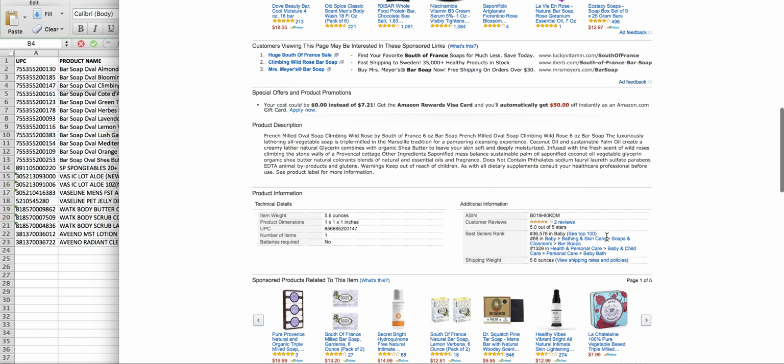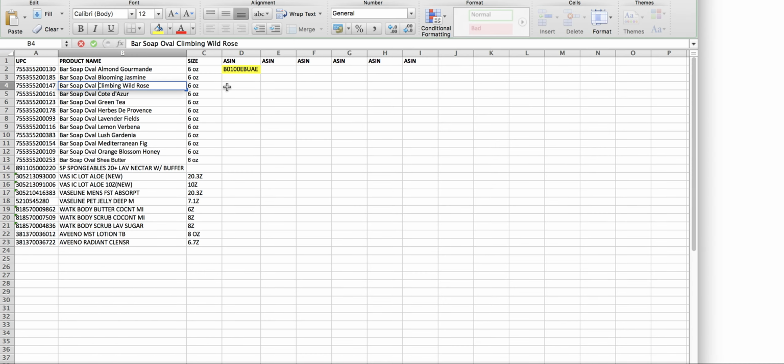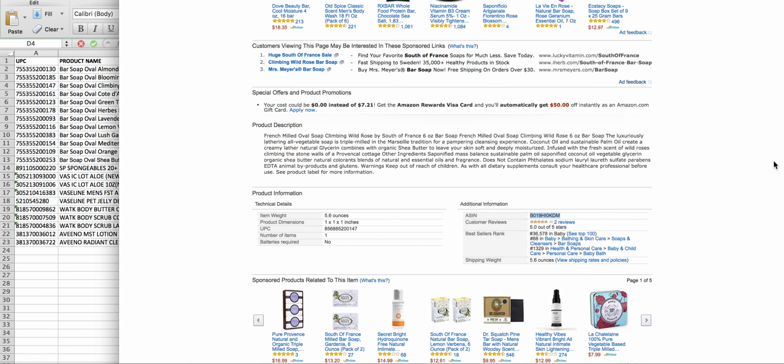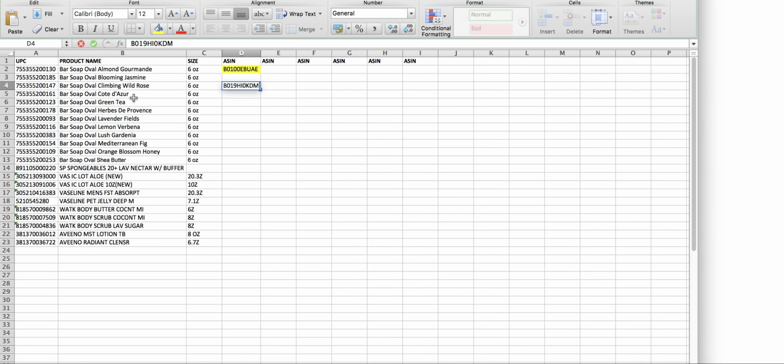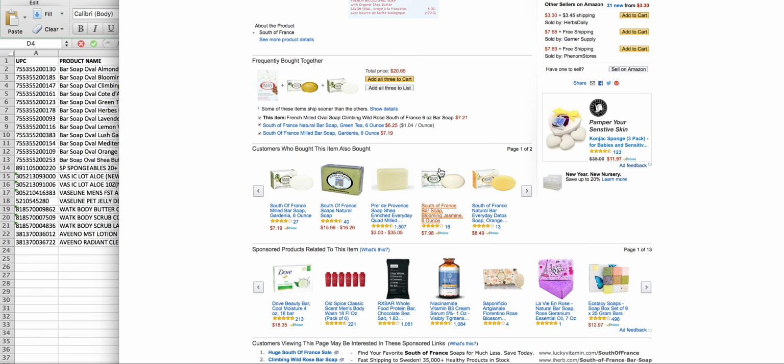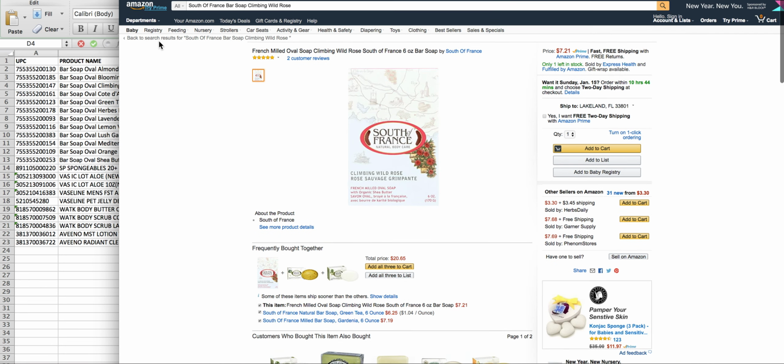Okay, so this is a category we haven't seen before, but it's still a top 120,000, so you have to copy it. And you paste it, okay? And then you go to customers who bought this also bought. What's the fragrance we're looking at? Climbing Wild Rose. Climbing Wild Rose. I don't see it here, so we can move on.